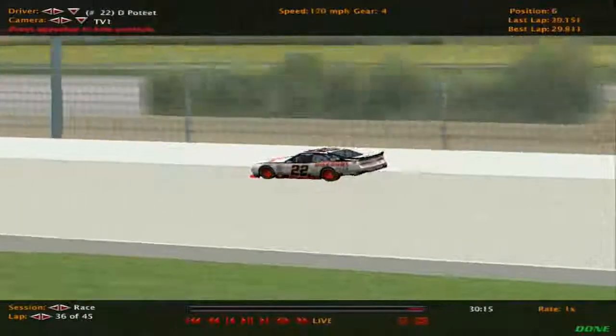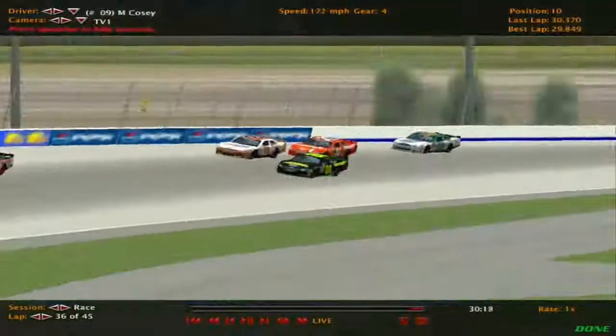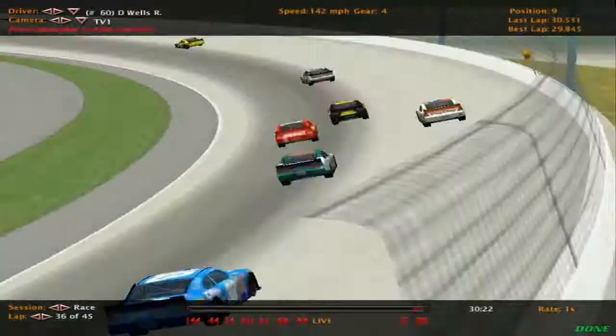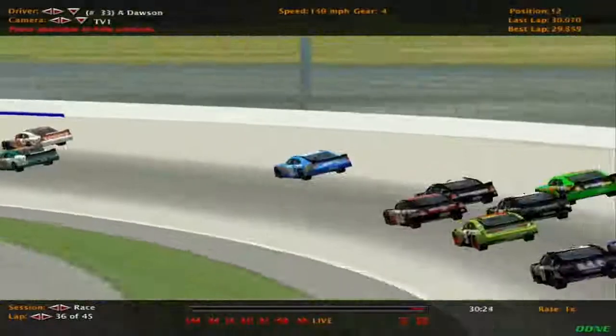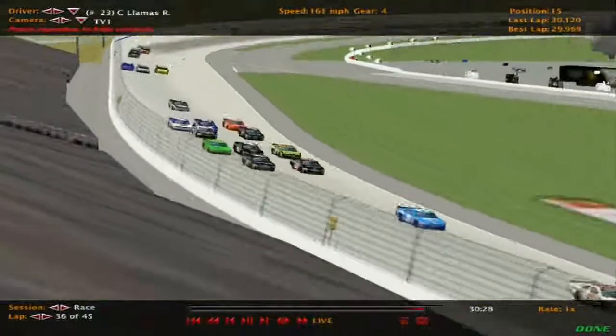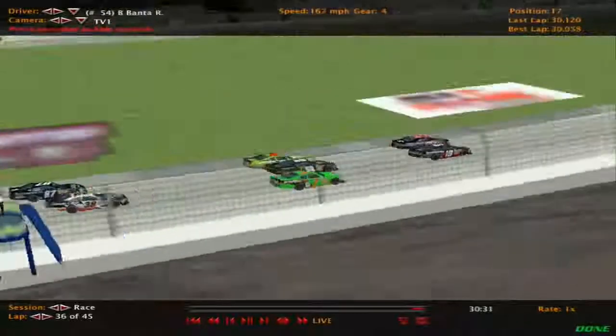Dylan Poteen right now in 6th. Michael Crosby's going back for 7th. He wants to go back up there. Aaron Williams right now 8th. Jessica Lawrence 9th. Eddie Wells is in 10th. And you got the Dawsons right behind him. And here comes Cody Lamas making a run up there. And Zohar Munn, who needed a good run, he's up here. Trying to get around Brock Banta and Sasha Dawson.